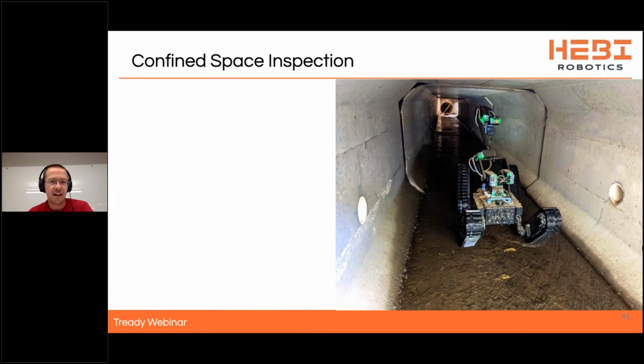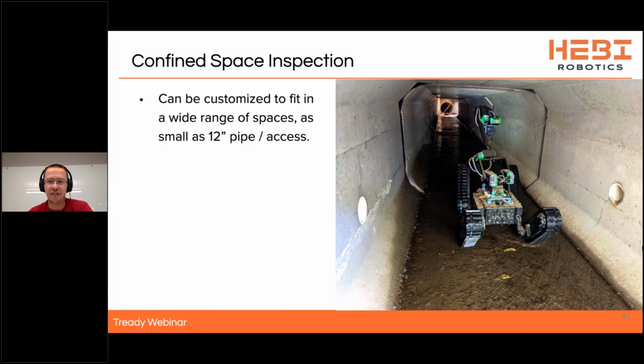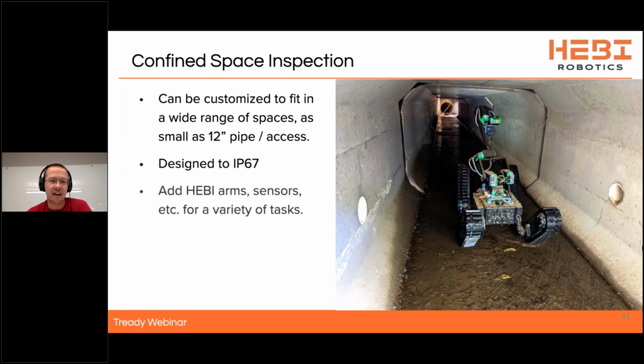And then lastly, confined space inspection, being able to do all of this and either fit in through a small access and then unfold into a larger area, or maybe even just do things like inspection of extremely challenging sewer and wastewater pipes. A big thing to highlight here is that all of the things about Tready and the R series system are designed to IP67, so they can be submersed for 30 minutes under at least a meter of water. And it's very quick to add arms, sensors, and different things for a variety of tasks.